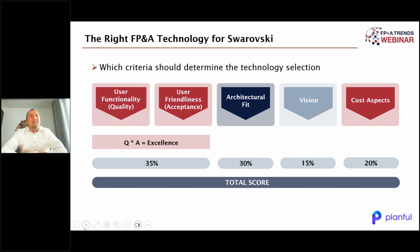So the first one and the second one are part of the same equation, where we say quality times acceptance is excellence, and quality we define as user functionality and acceptance as user friendliness. So these 2 are the make-or-break aspects of the technology. Then as a third one is the architectural fit. This is all about interconnection between other technologies that we have already in-house, with, as you saw, the part of the overall stack.